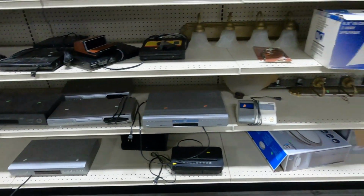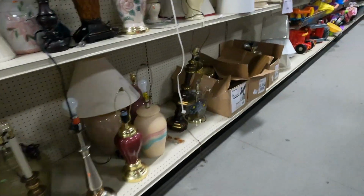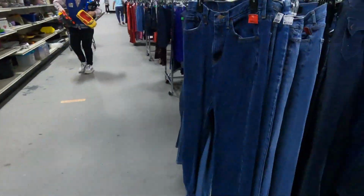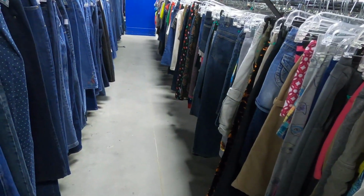Again, in electronics there are no VCRs, combo units, nothing here. This is the lamp section. I quickly cruise by that, and I'm not much of a toy guy, so I cruise by them too. Up here they usually have their tennis rackets. They only have one today. This one's not a good one, so I quickly put that one back and move on.